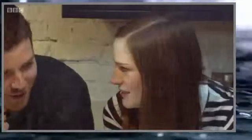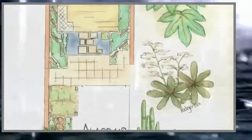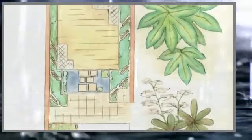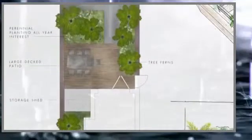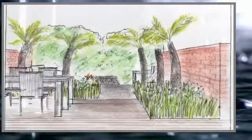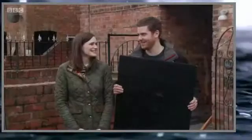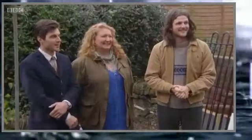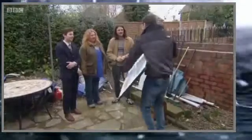Only one design can win. So who's it going to be? Will they go for Charlie's Dingley Dell garden with its tranquil water feature and stepping stones, or the boys' chic outdoor lounge with its elegant tree ferns? Hey guys. It's a really difficult decision to make. But we've come up with... Ta-da!